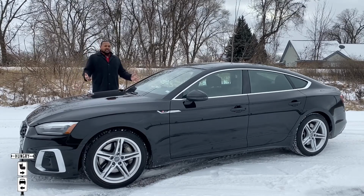It doesn't make any sense to me, because if you look at the door handles, the indentations for the keyless entry are there. They just don't work. They just don't operate. I think that's pretty stupid.